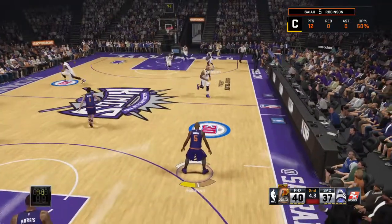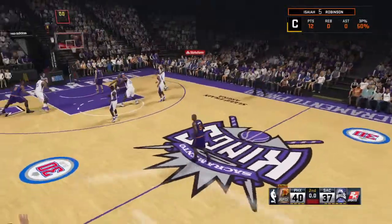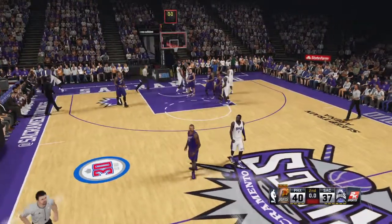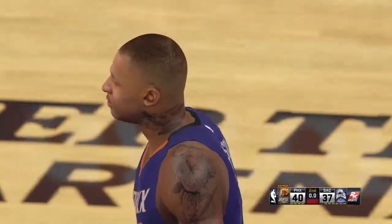They now take the lead. Now it's a 3-point Suns lead. Just 4 seconds left in the first half. Here's Collison. And released it in time, but it's off the mark. And we're through.